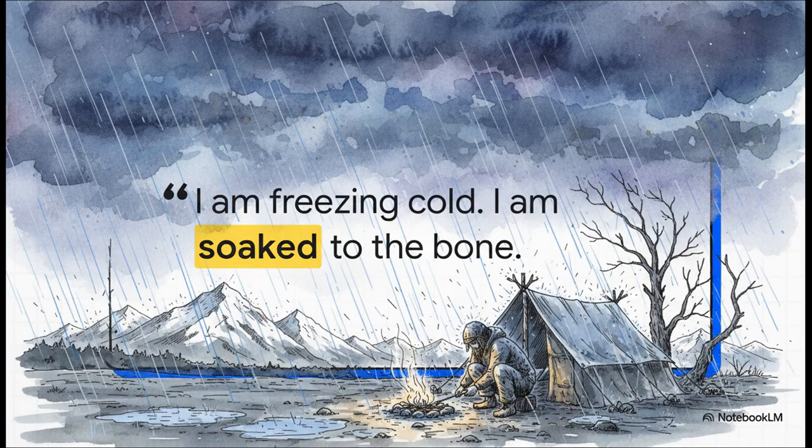And this isn't some light, peaceful drizzle. We are talking about relentless, freezing Alaskan rain. As Tom himself puts it, "I am freezing cold. I am soaked to the bone." He packed for a dry winter trip, not this icy downpour. And if you know anything about survival, you know that wet clothing in freezing temperatures isn't just uncomfortable, it's a literal ticking clock to hypothermia. The pressure is instantly dialed up to a 10.